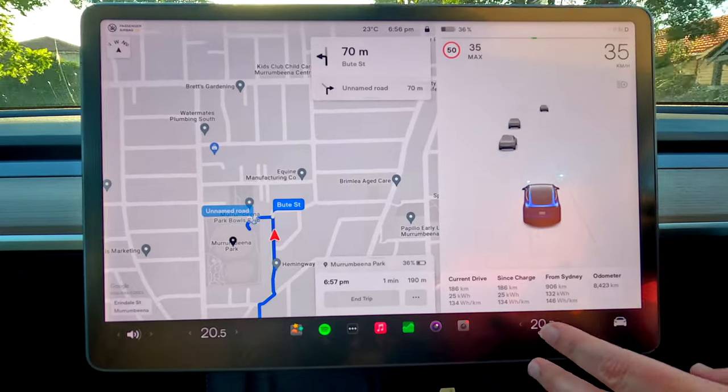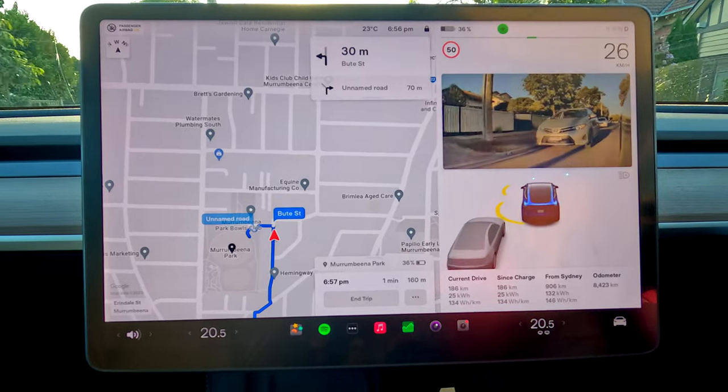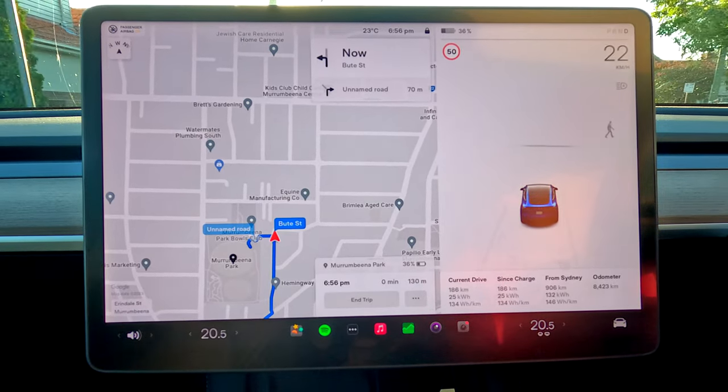Interestingly enough, you can see on this drive the efficiency is even better, and that's because I put the wrong thing in the map, so I need to just go around here.